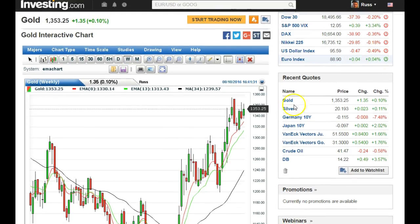Looking healthy on a weekly. We've got a couple more days, but we need to close above our 1356. Close above previous highs. We need to go above previous highs on gold. Kind of like a V bottom. Not sure how this is going to play out, but we are above support. Follow that EMA 8 all the way up on a weekly chart.